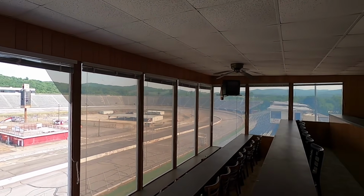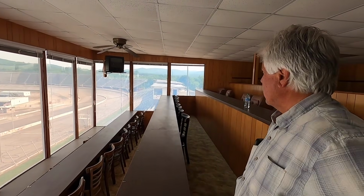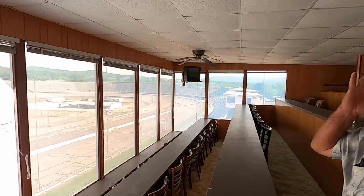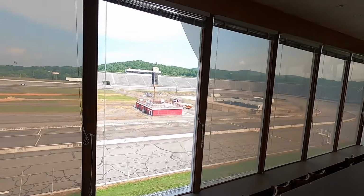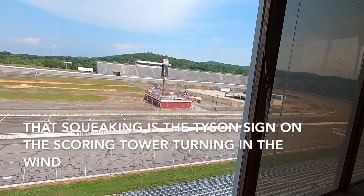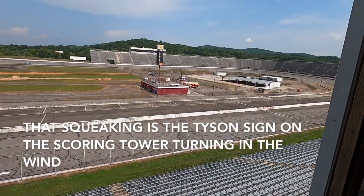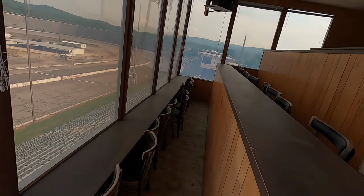And like I said, Barry's talking about using this one and that one, both. Wow. Just a great view. This is awesome. Air conditioned. Just an awesome place. It really is.